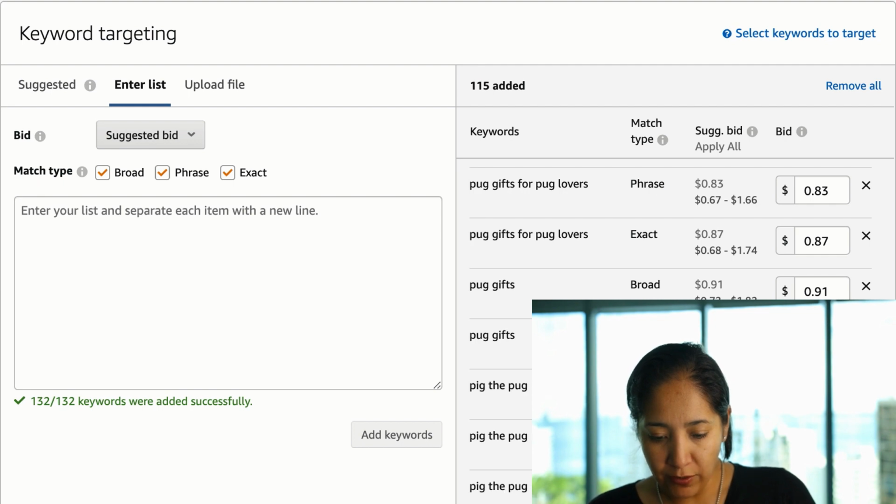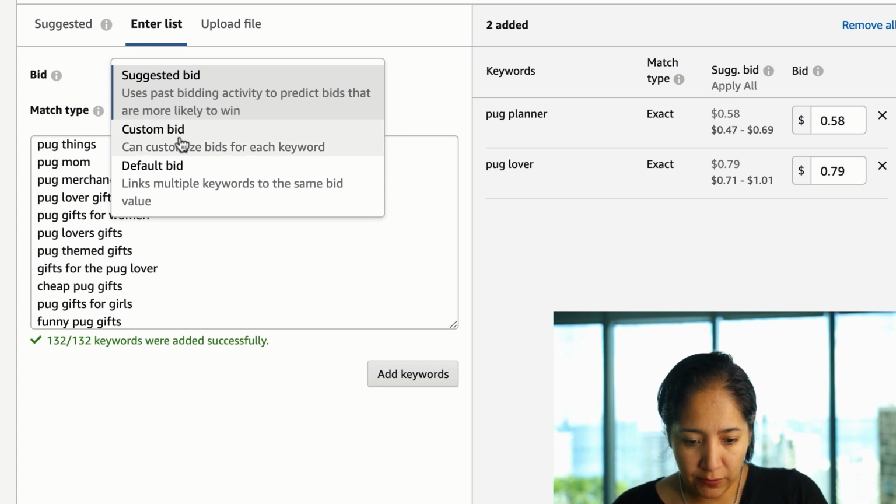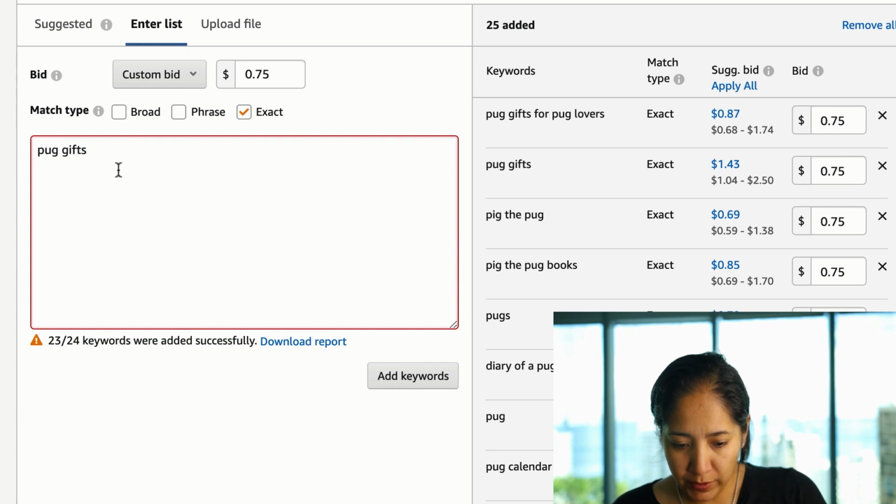And then I will go through that other list just briefly and see what I can pick up, and then I'll be right back here in just a minute. All right, so I think I added all the right ones, and we're going to go just with exact here as we talked about. And I will fix the bid myself. So I'm going to go ahead and put custom bid, and I'm going to hit add keywords, and let's see what we end up with.